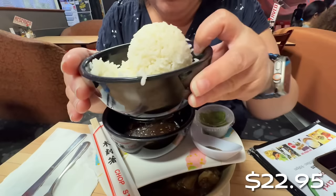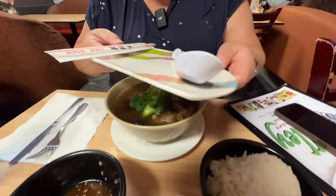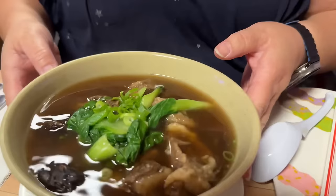Alrighty, Bill fixed the mics. And so let's try this out. I got the oxtail soup. Here is the rice. Here's a sauce. It's a little bit different sauce than I'm used to. Here is the ginger and the parsley. Look at that plate. It's like a half plate, which is kind of cool. I'll put that down here. And of course, the oxtail. This is what they're known for.